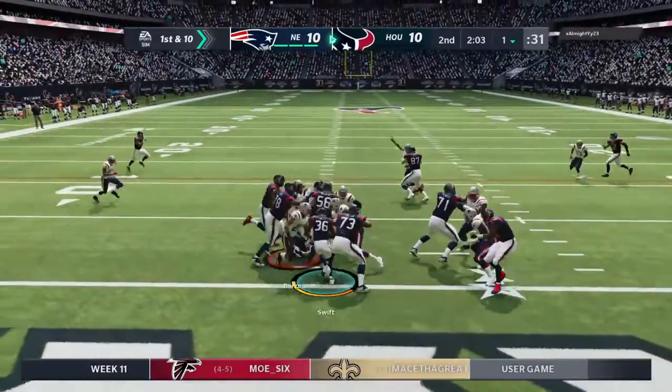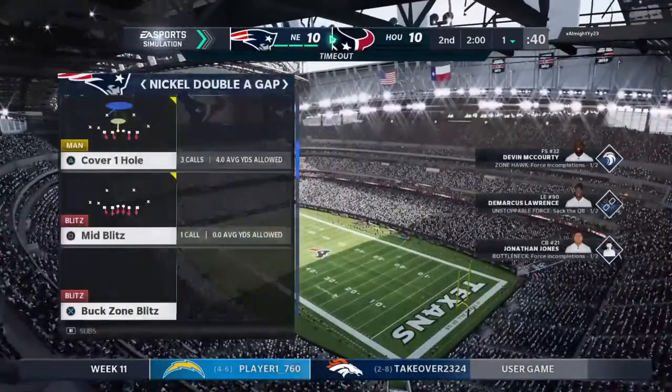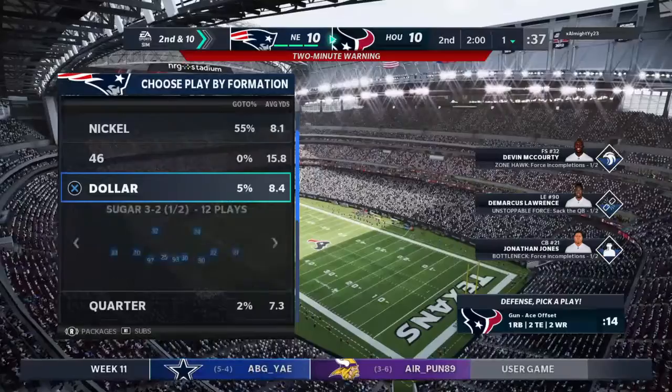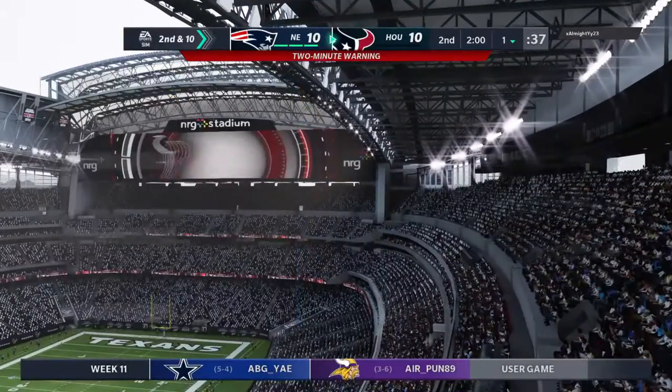On the ground, it's Swift to start the drive. And he will make his way back to where he started from, and that's all. As we will make our way to the 2-minute warning, no gain on the play. 2nd and 10. At the 1-yard line.